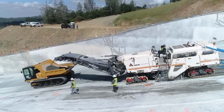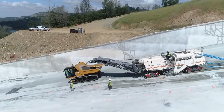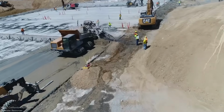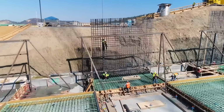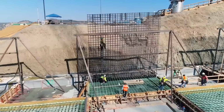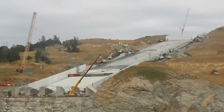Next, the contractor milled the top layer of RCC to make room for the structural concrete slab. They trenched drains across the RCC to match the rest of the spillway, and finally, they built the structural concrete slabs and walls to complete the structure. All this work continued through the summer and fall of 2018.